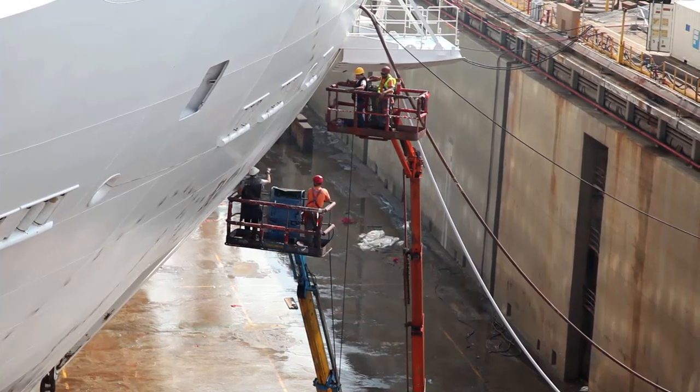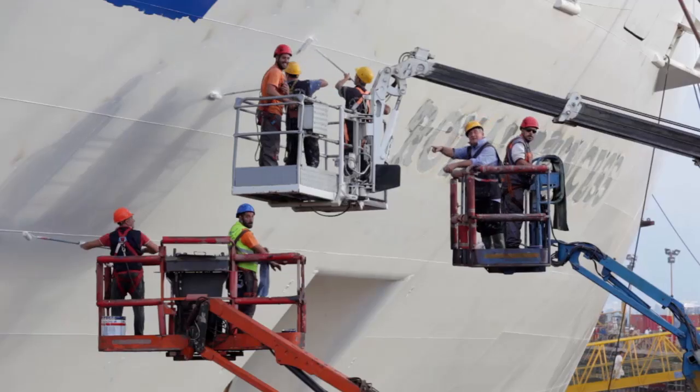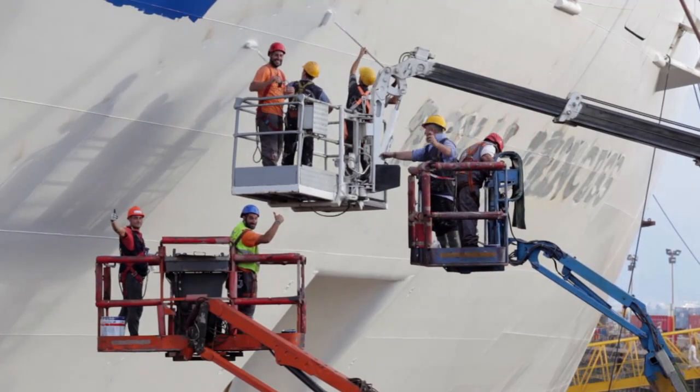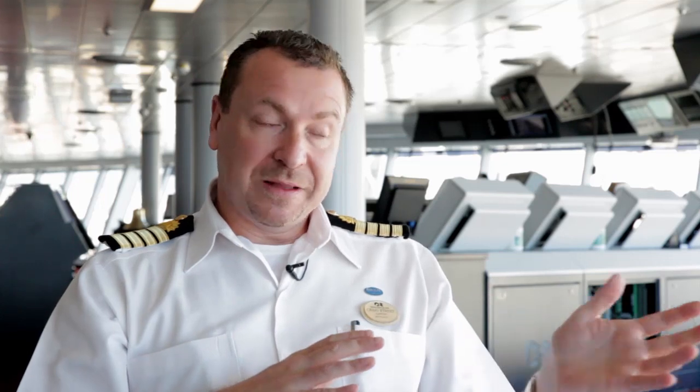So the final step is to paint everything white and then fill in the blue inside the lines. It's all about branding, and it looks really nice. People have their different opinions, but it really does set us apart from the competition.